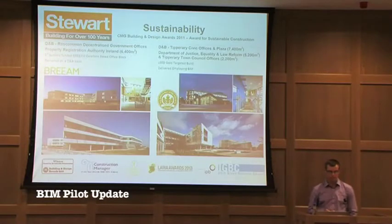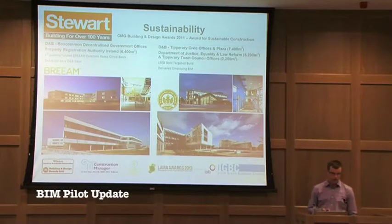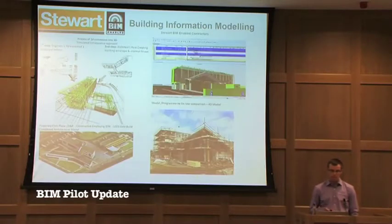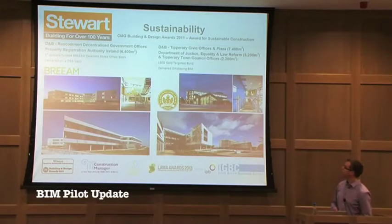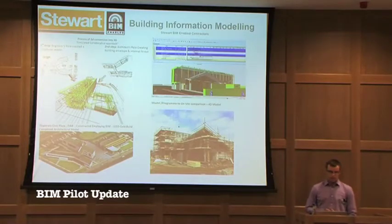Part of our sustainability, we are proud to have achieved certain projects with a view to sustainability. We completed the first publicly funded BREEAM excellent office on a design and build basis for the decentralised office in Roscommon, and we are currently targeting a LEED gold certificate standard for another building we've completed recently. We do try to engage in new technologies, and we see that BIM is definitely the future for the construction industry.